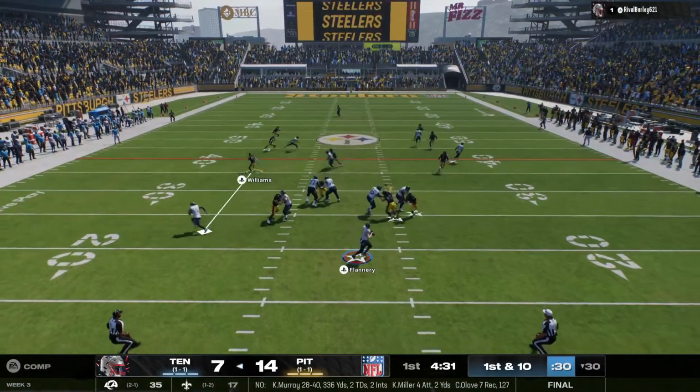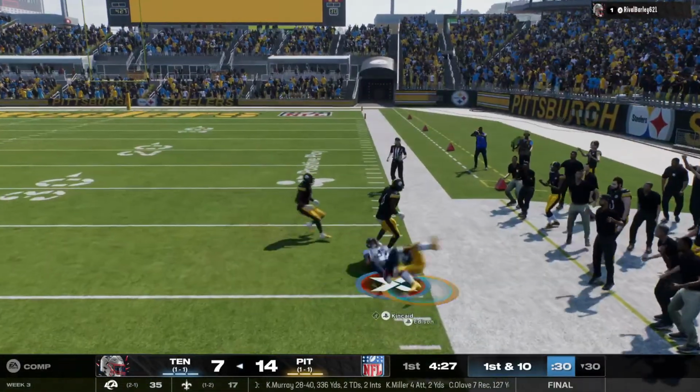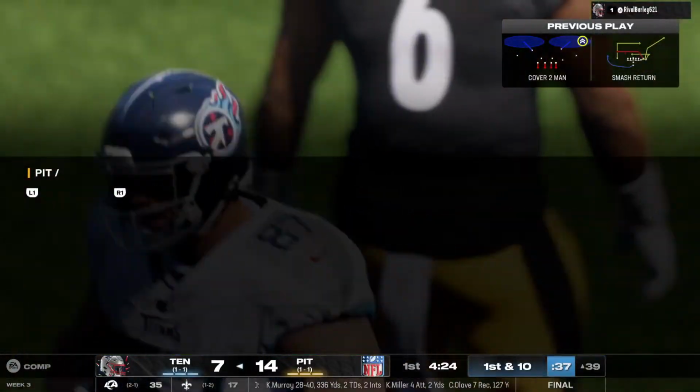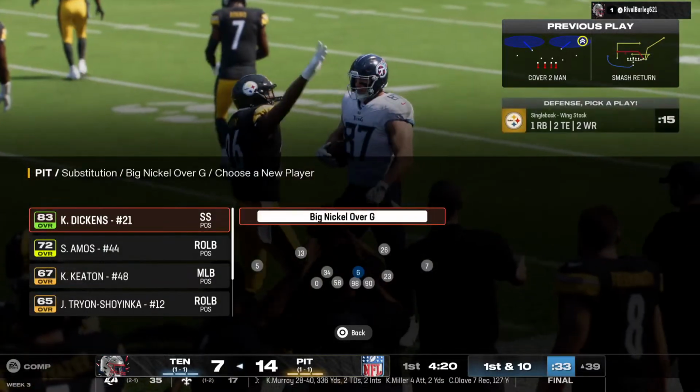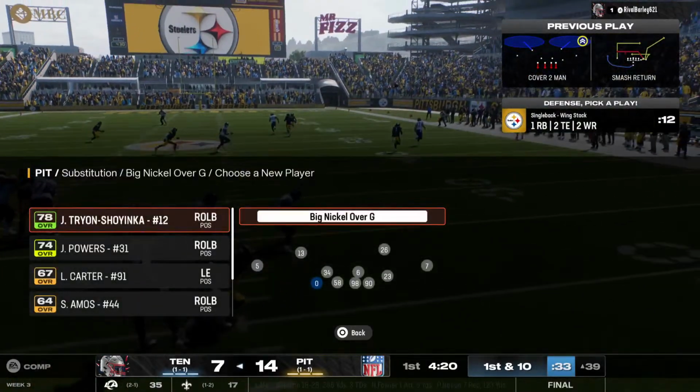Throwing now from the gun. Catch is made down the right sideline. And they finally bring him down, but that is a big gain and a new set of downs. They'll get 31 yards on the play. And the Titans will have a 1st down.